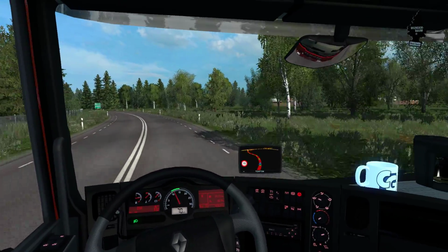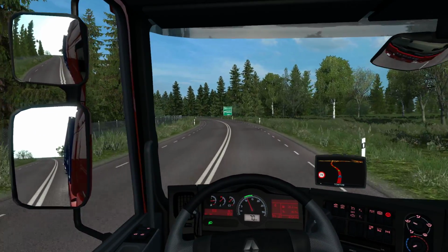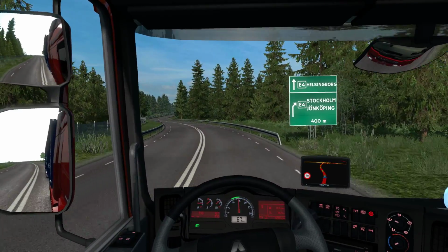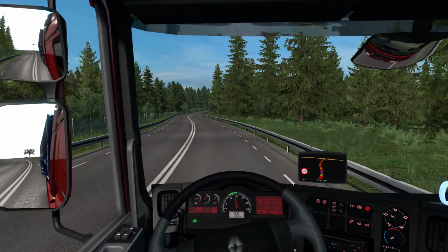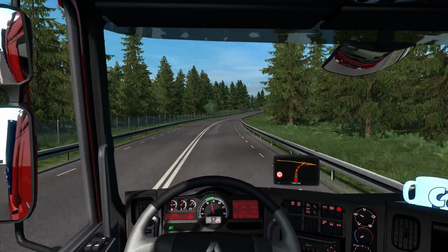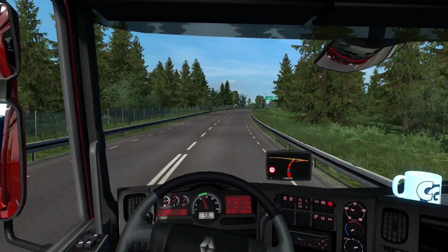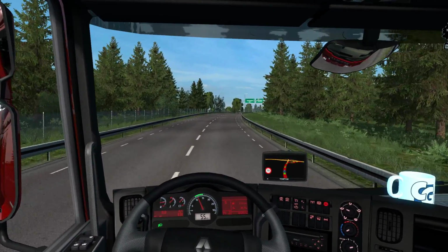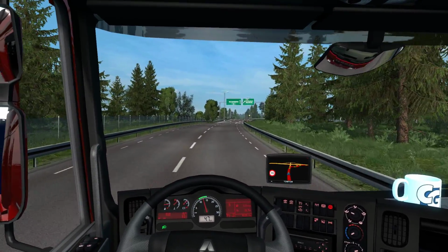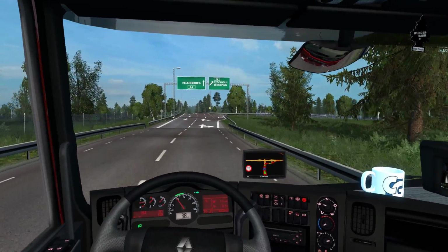Renault Premium. Let me slow down a bit here, coming up at an intersection. Maybe just cruise along. And then maybe... yeah, that's fine. Just cruise along and save up on some diesel. Although I think I'm getting a bit too slow now. Yeah, I might have cruised a bit too long in there. That's fine.